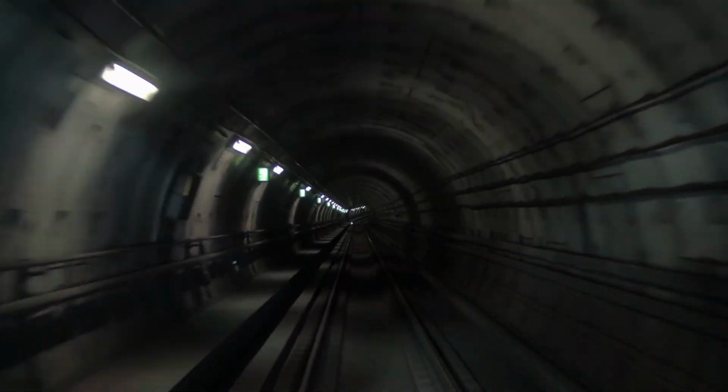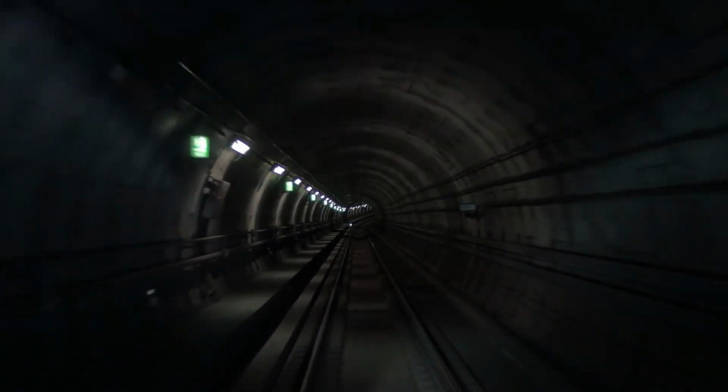Yeah, it's a pretty unbelievable thing. It also goes on to say that to run this machine, this tunnel maker, it would use nuclear power.